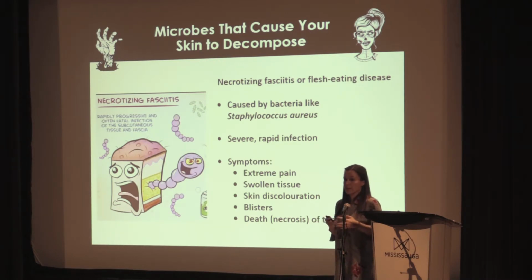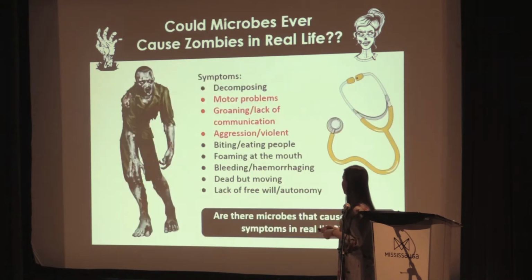So these toxins build up in your tissues, and they can start to cause the death of the tissues and the muscles around it. This can lead to a lot of pain as well as swelling, and ultimately it leads to decomposition, and that is the decomposing of the skin that you see in the zombies.